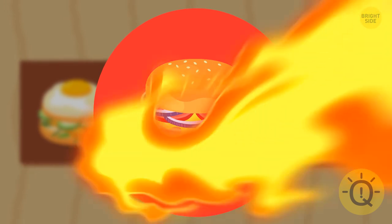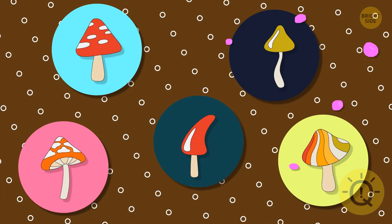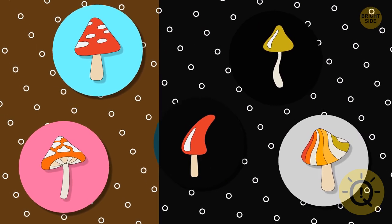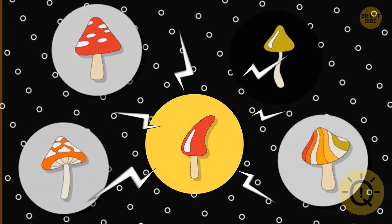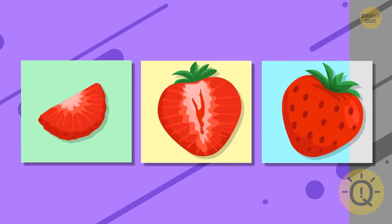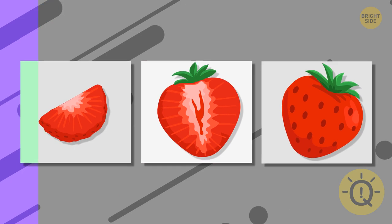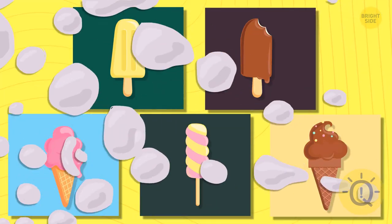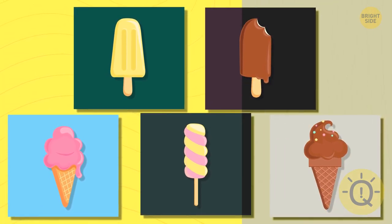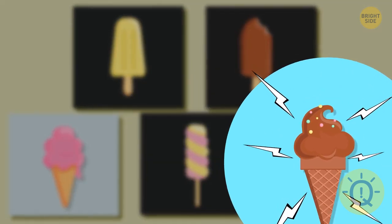There it is. Next round, try to memorize these five images. Can you find the correct mushroom among these five options? Well, hello. Let's see if you can find the correct berry. There it is. Let's try to spot the original ice cream. Only this one is correct.